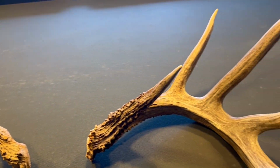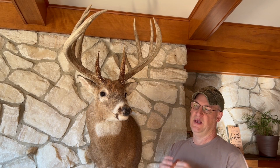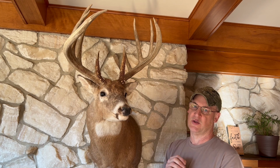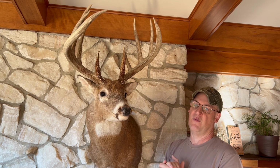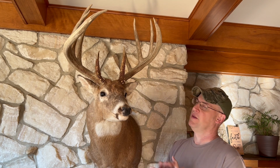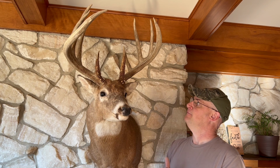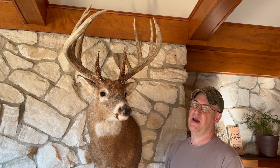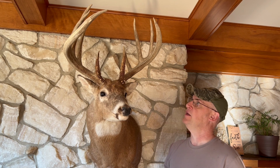And I did meet somebody else who had 3 years of this deer's sheds. So we estimate that the deer must have been somewhere around 8 or 9 years old when he was killed. He did get killed in a deer drive about a 1/2 mile from where I found this set of sheds. So I really would have liked to get him, but it wasn't in the cards. So I did see the deer once while I bow hunted, and that was it. So he had a pretty good circle range.